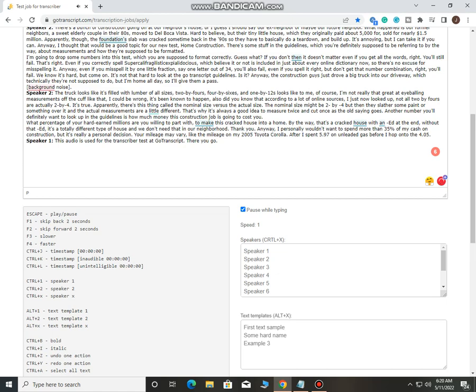Also, did you know that according to a lot of online sources I just now looked up, not all 2x4s are actually 2 inches by 4 inches? It's true. Apparently, there's this thing called the nominal size versus the actual size. The nominal size might be 2x4, but then they slather some paint or something over it, and the actual measurements are a little different. That's why it's always a good idea to measure twice and cut once, as the old saying goes.